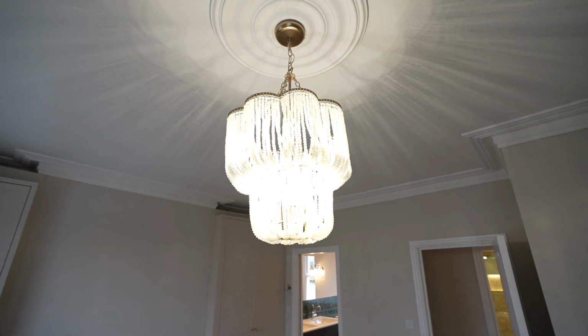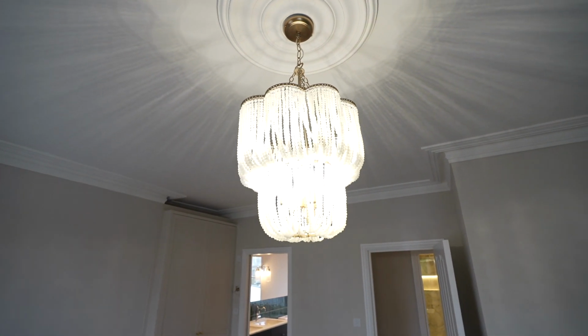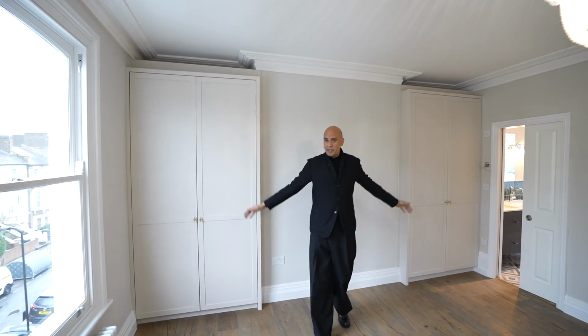What's really important as well, what we always like to do in our projects and which will help you guys create value and buyers will appreciate it, is try and choose nice lighting. That's what makes the difference. We've got some wood sash windows and then we've got these 2 wardrobes. Quality always wins. Let's have a look at the ensuite.